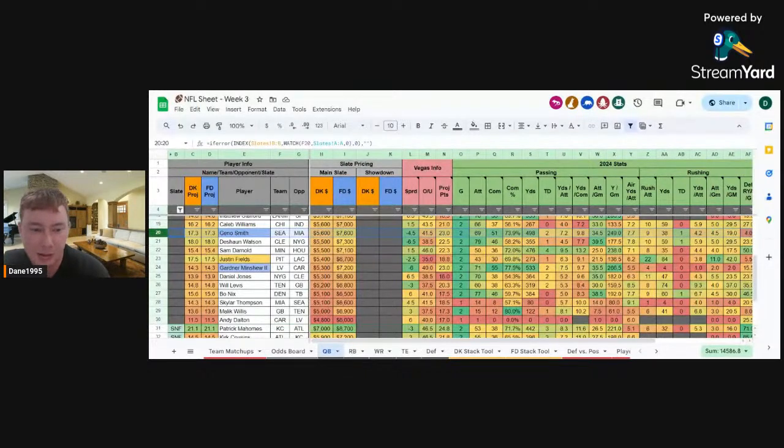Minshew's the last guy that I'll mention that I have some interest in at quarterback. Going up against Carolina, may have interest in everybody who does that this year. But you can definitely look at some options.